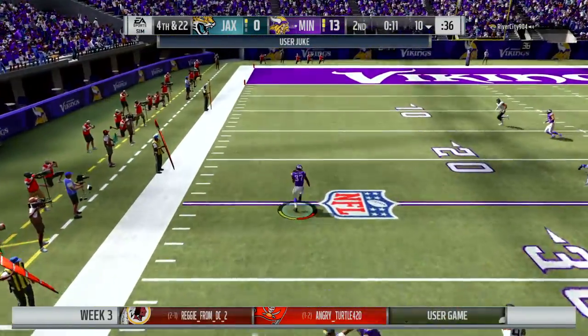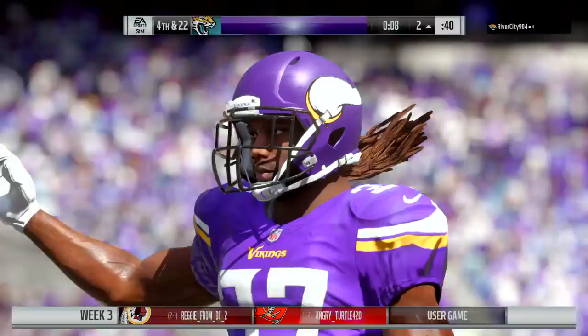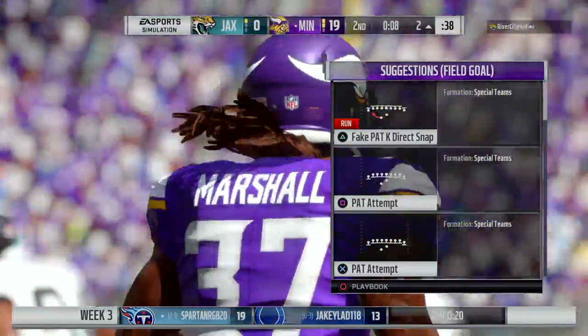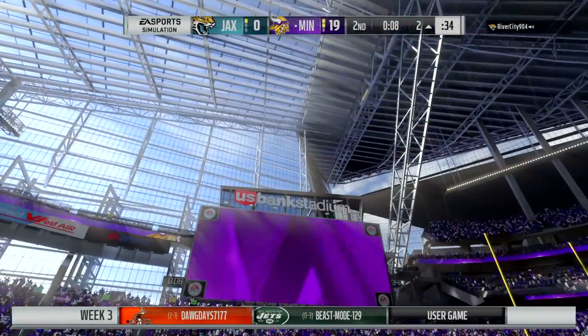He will not go down. Have to retake those ankles. And he's going to score. It's a Viking touchdown. Keith Marshall in the final seconds of the first half. And the Vikings are going to add on to their lead.